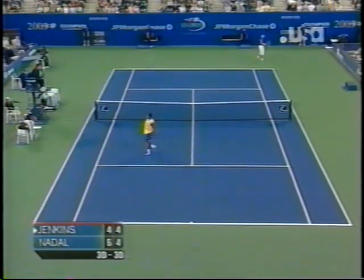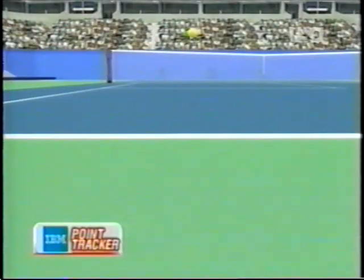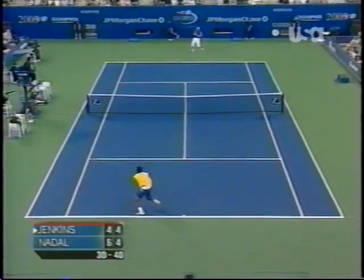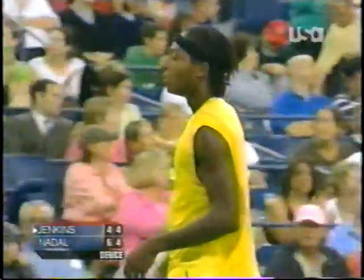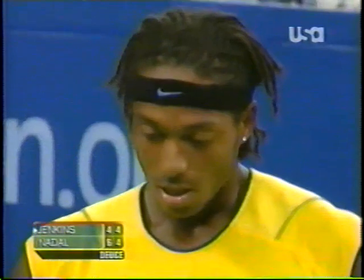It's a late out call. Out on the baseline. Yeah. Great point. The crowd just realizing now that it was called out. That's why they're booing. Considering the conditions, Jenkins having a good serving day at 60%.